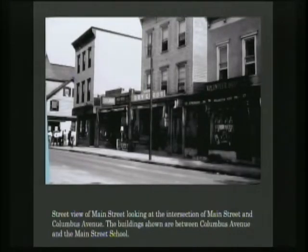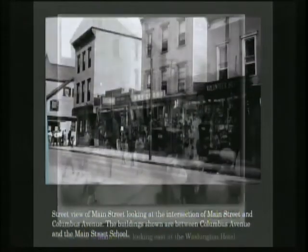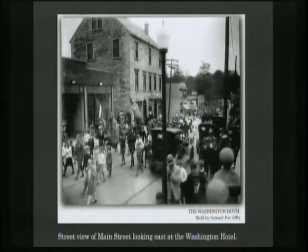Okay. This is a street view of Main Street looking at the intersection of Main Street and Columbus Avenue. The buildings shown are between Columbus and the Main Street School. You see these two posts on the right, corner? That was on the wall of my grandmother's property, which Salerno took over for the second section of his restaurant. He bought that property that was my grandmother's house. And now they're building a brand new building up on Main Street there, that whole section. But that wall, that's part of the wall there.